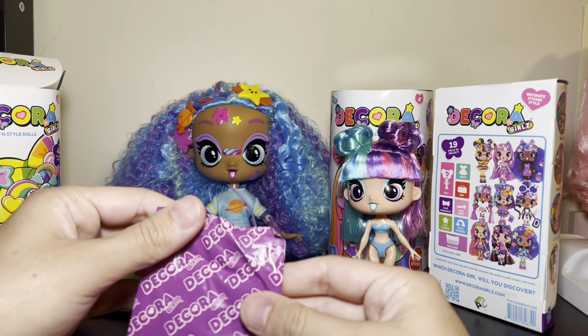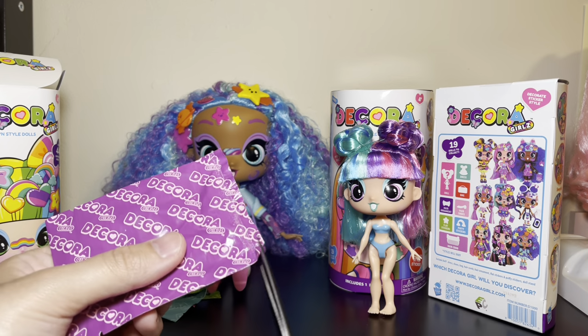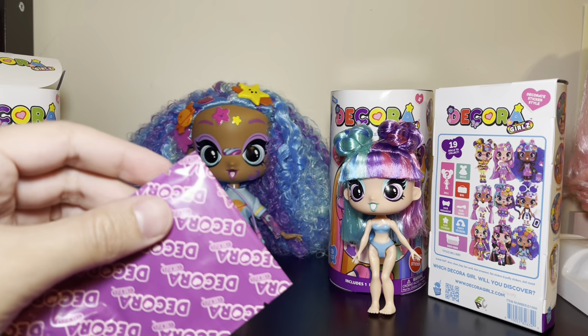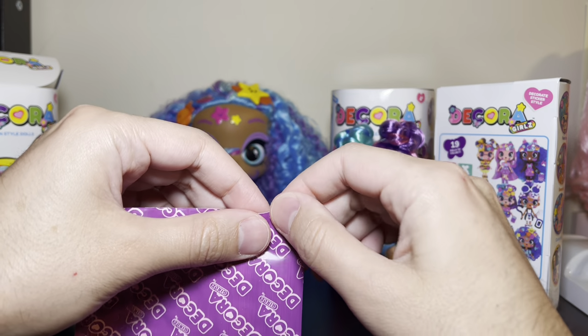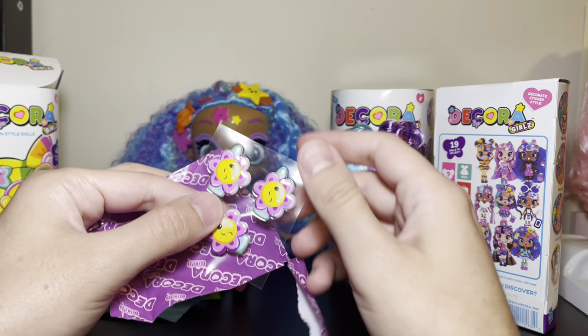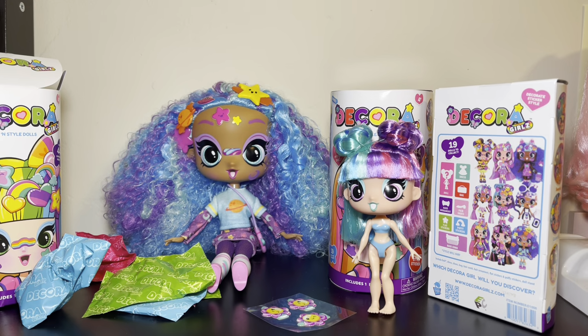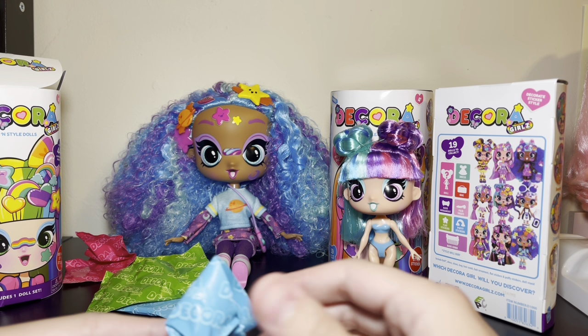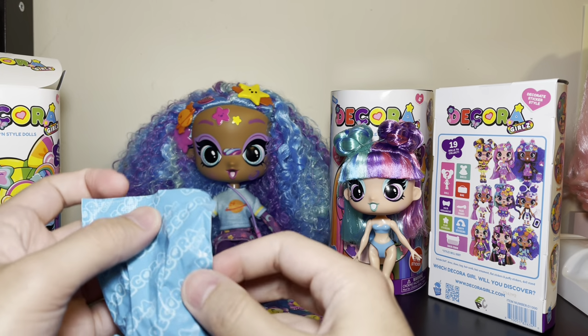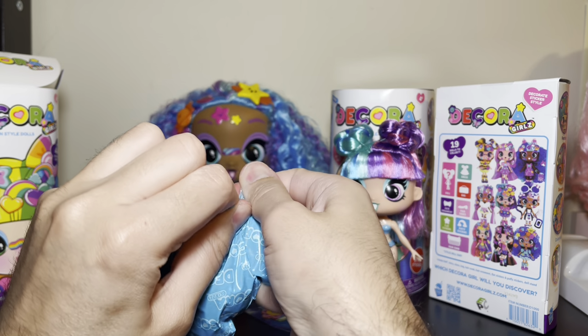Okay, I'm going to use scissors here because I don't want to cut the stickers, but I think it's just... Oh, wait, never mind. I don't have to. There are little tear tabs right there. Okay. Let's see what we get in here. We have some puff stickers with some flowers. They look like little hair clips. That's a lot of plastic. Maybe, hopefully, they switch over to paper. But they're brand new, so, you know, they're still green. They're figuring things out.